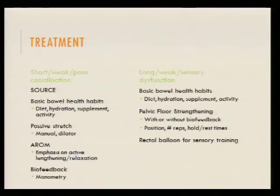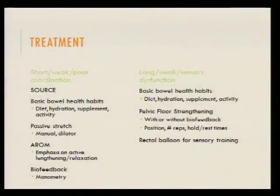If it's a short muscle, we need to do some stretching. Either I need to be doing the stretching for them, or I need to give them a tool with which they can do the stretching themselves until they're able to demonstrate normal active range of motion. Squeeze, let go, push. And then we can use the biofeedback system to help get this all coordinated a little bit better.